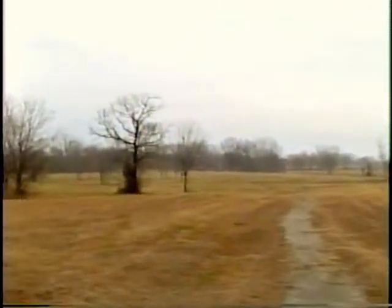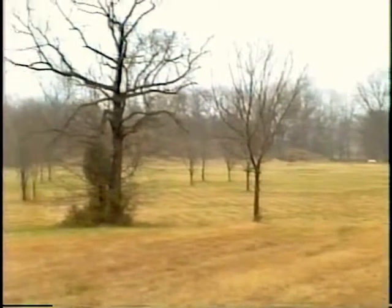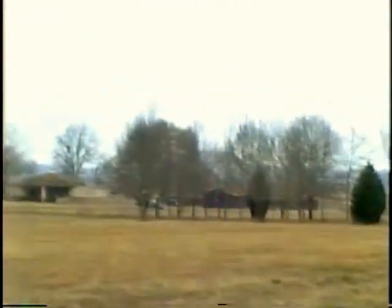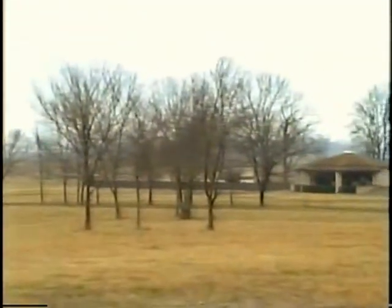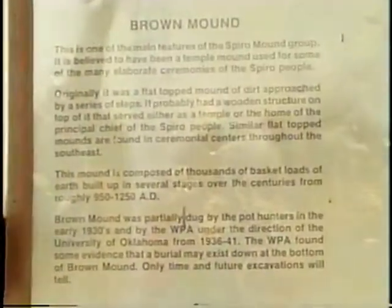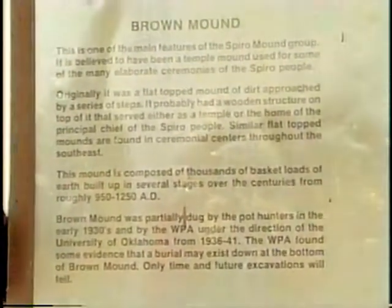Now down there's the other mound there through those trees. You can see it. And there's a reconstructed house, where's the reconstructed house? The reconstructed house is right through there. In relation, once again, we've got to always relate here. That mountain, or I should say a hill, actually, is right through there. And here about the Brown Mound, which is a part of this complex here.